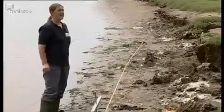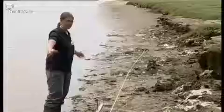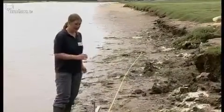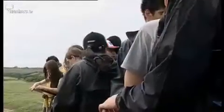What I'd like you to do is put your quadrats together, get your group together, find yourselves a point along the tape, spread out so you've got a bit of room between the groups, and sample what you've got present at site number 1. Today we are at the Gann Salt Marsh.